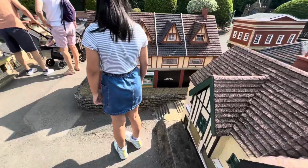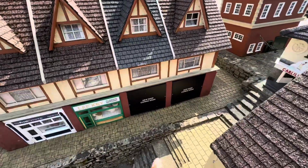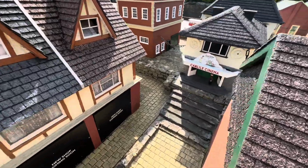Oh, a new shop coming soon. Imagine what shop they're going to be. The toy shop, maybe, must be. Cinema hall.